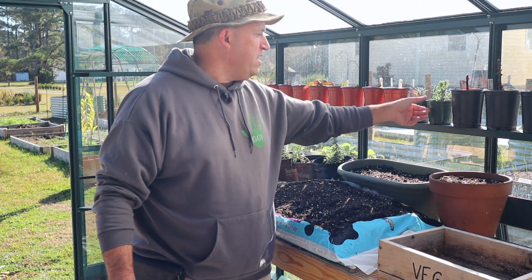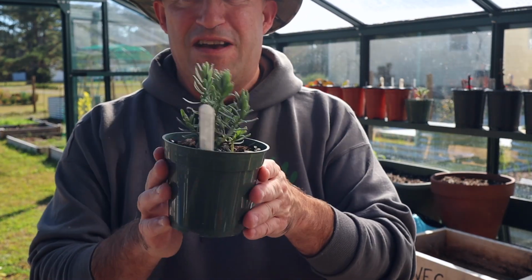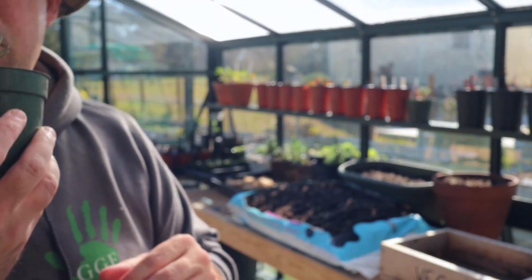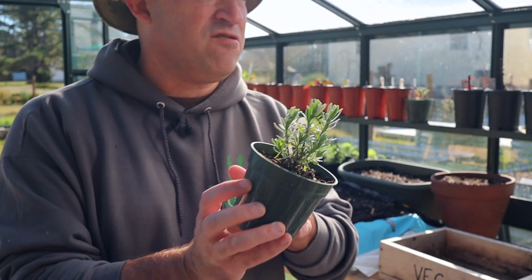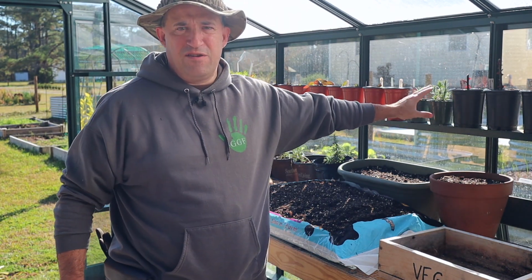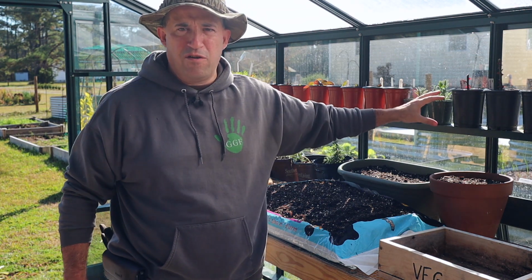I have a couple of English lavender, which again, I started and I kind of ignored, and it sort of fell off the radar, and then I replanted them, and they smell nice, and they're still growing, which is great. No matter how cold it gets in here during the winter time, they'll definitely be fine because they're fairly cold hardy plants.